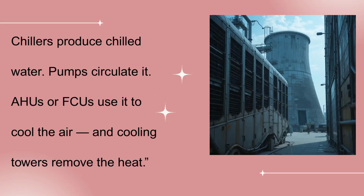Chillers produce the chilled water. Pumps keep it moving. AHUs or FCUs use that chilled water to cool the air. And finally, cooling towers carry the heat away. It's a powerful chain, working together to keep buildings cool and comfortable.